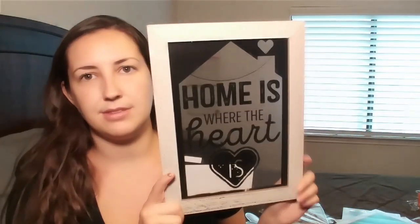And then this one here says, home is where the heart is. It got really dark outside all of a sudden. I guess the sun went behind a cloud. And this one is really cute. And so it has the outline of the house on it, and then the words here, and then the little heart at the bottom. So I do think that this is probably my second favorite one, but you just can't top the rooster, man. If you are in a farmhouse, that is perfect.